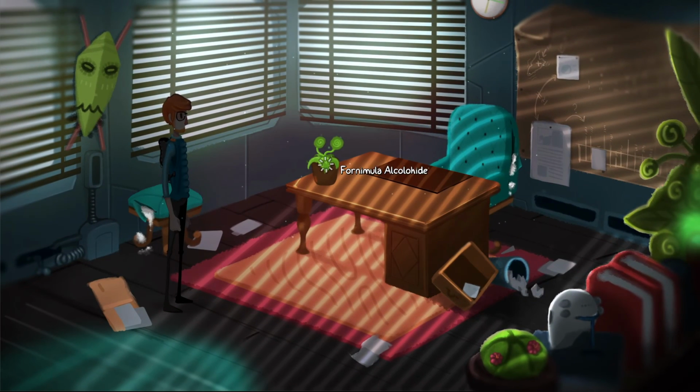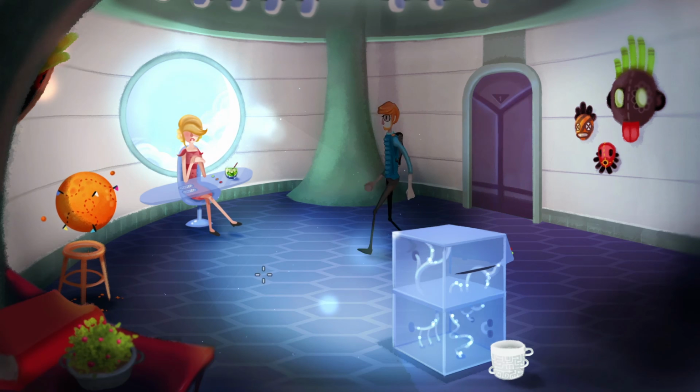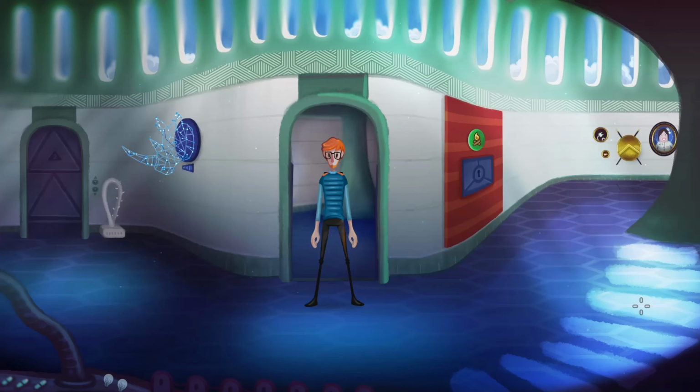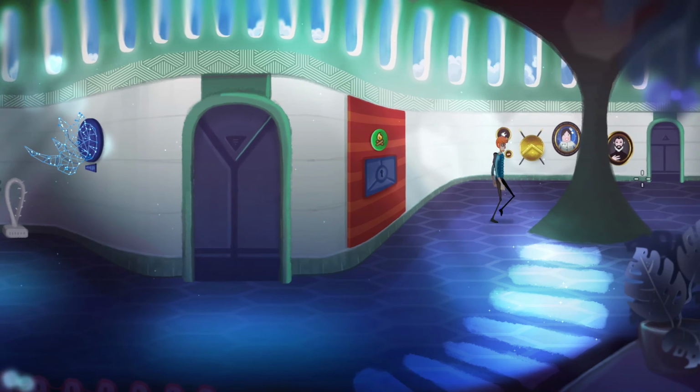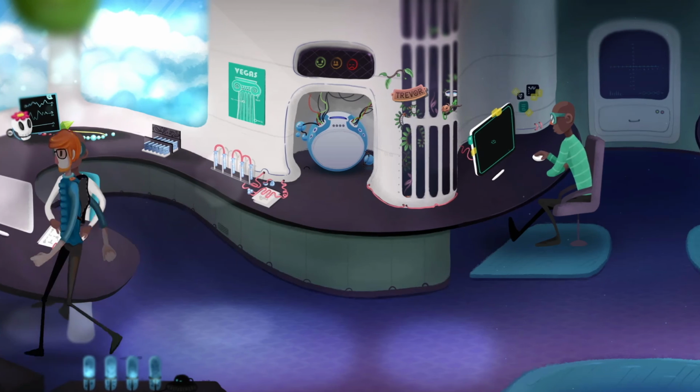Okay, so the key piece of information is in this plant, but when you try to touch it, it's gonna bite you. So to calm it down, you have to feed it alcohol. It has to be 100%, but you know, he gave it the mojito, it coughs up something. So to get the replacement drink, you need to give her some tea. To get the tea, you need to grab a cup. So the cup is in the plant.